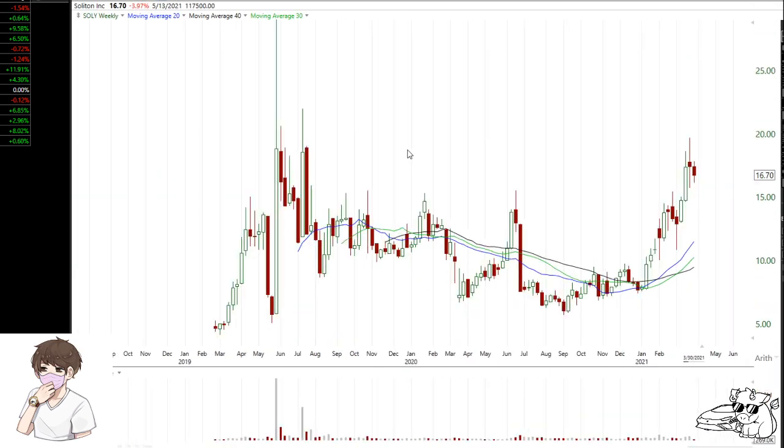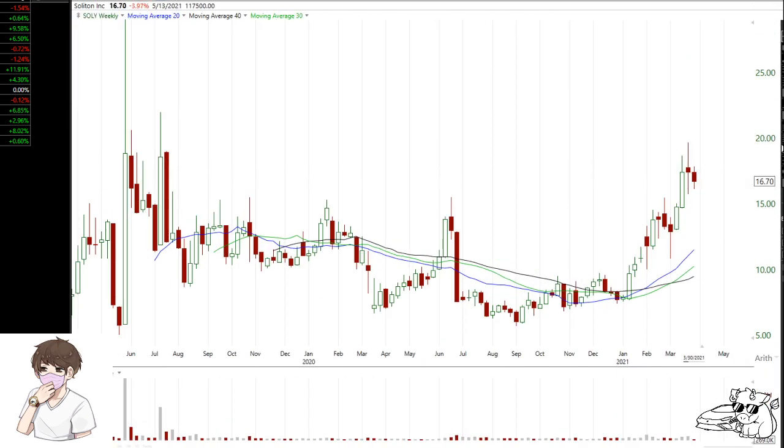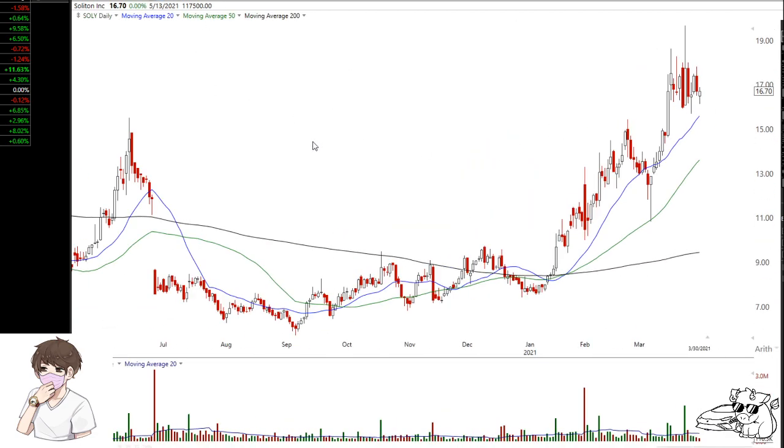The next one I have for you guys is SOLY, Salton. I don't know what company I'm trading, but I just find charts, right? You can see it has a good weekly chart. Well, the weekly chart might look a little extended, but the thing is that it's been putting in 2 weeks of consolidation. So we just look at the daily chart and see what's going on.